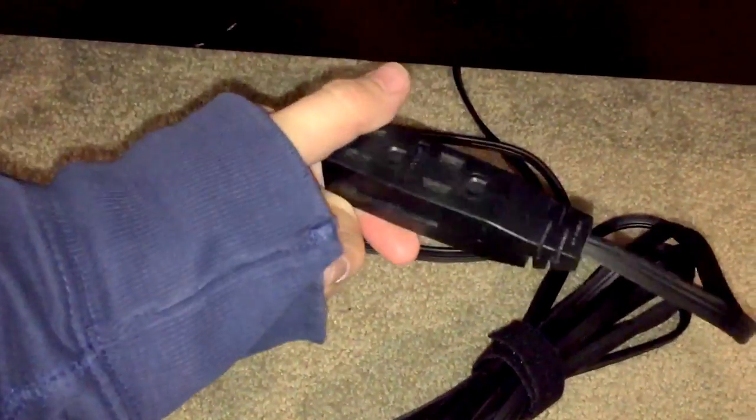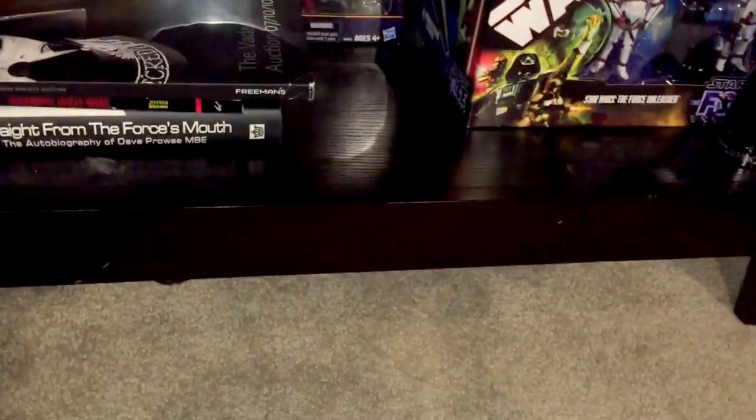Subwoofer underneath here, since I don't like a lot of clutter, this is where I keep a longer extension cord. So as people are visiting here, if I need to pull something out, I don't need to dive behind anything. I just kind of kick it under there. Look at that. Out of sight, out of mind. Clean.